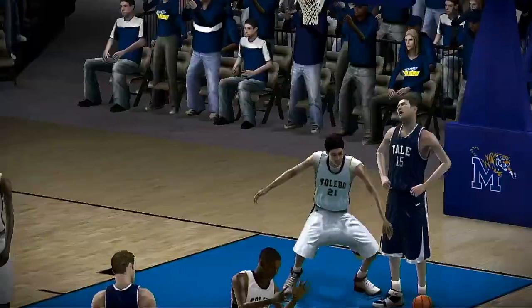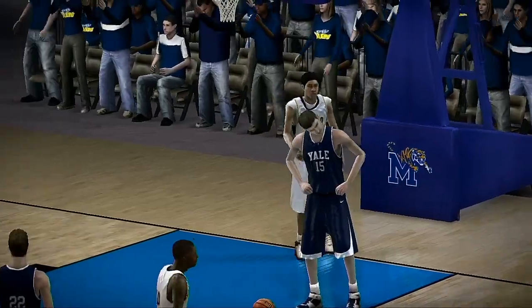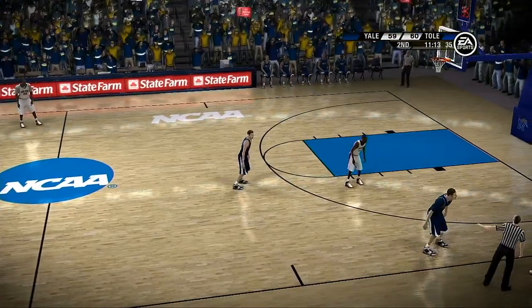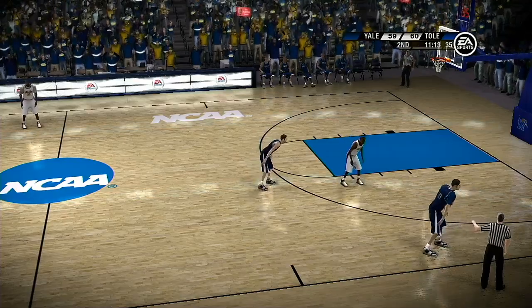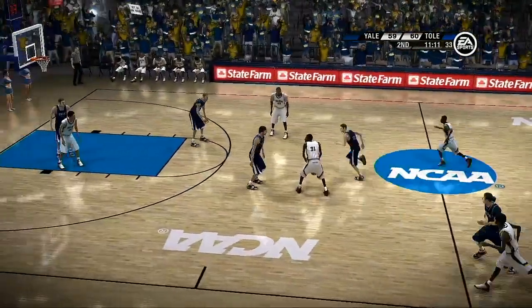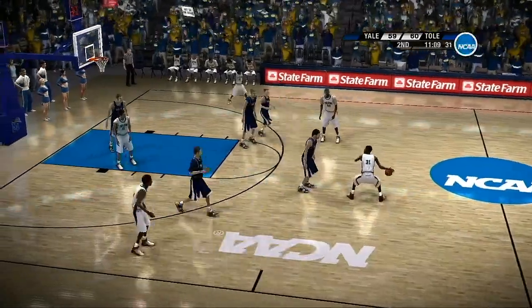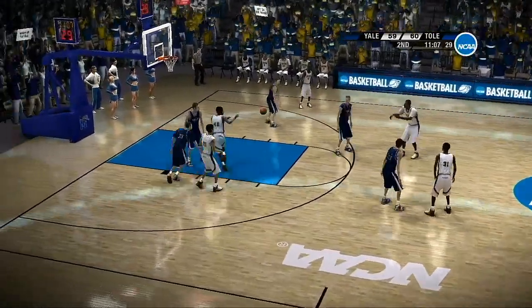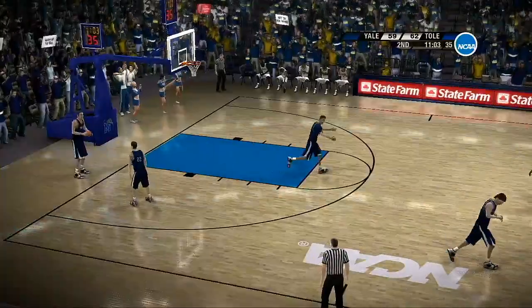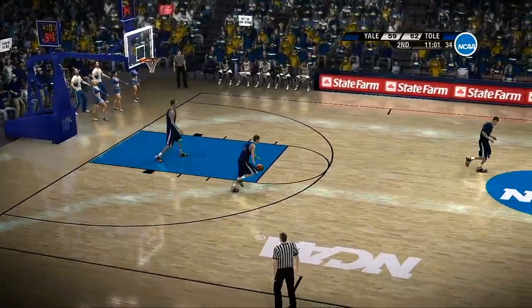He goes up strong, and that's going to be an offensive foul. Oh, great call by the official. He beat him to the spot. That's essential defensively. And a momentary look from three-point land for the bucket. Sweet-looking shot. He is sweet. He really is.